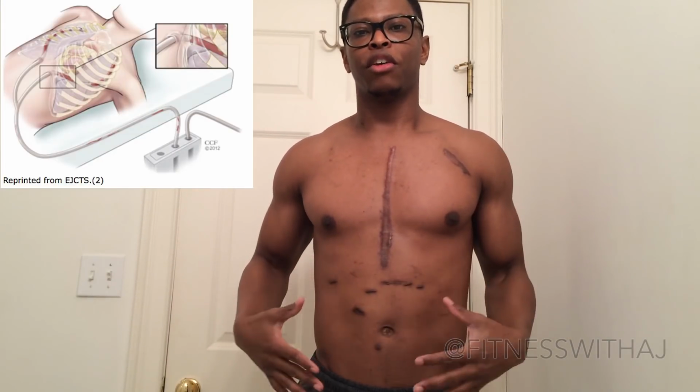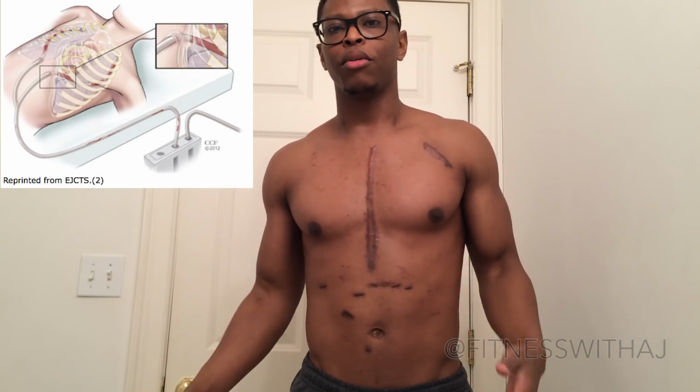Okay, and the scars down here that look kind of like bullet wounds, these are actually tube scars. These are chest tube scars. After an invasive heart surgery or just about any big surgery in the truncal region in your torso will require the use of chest tubes to drain extra fluid out of your body.